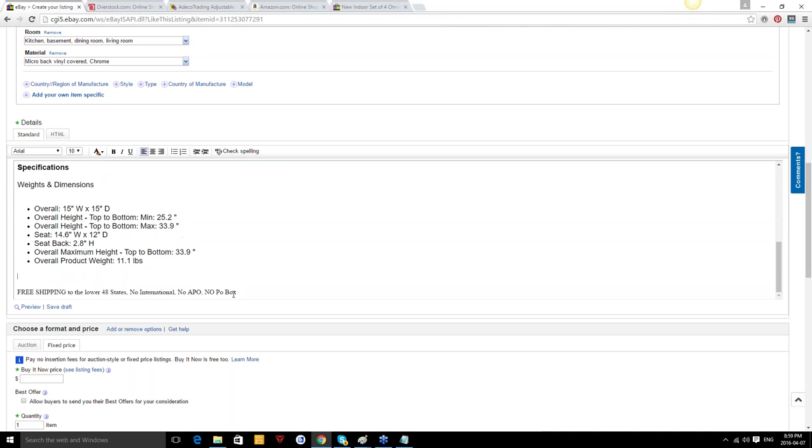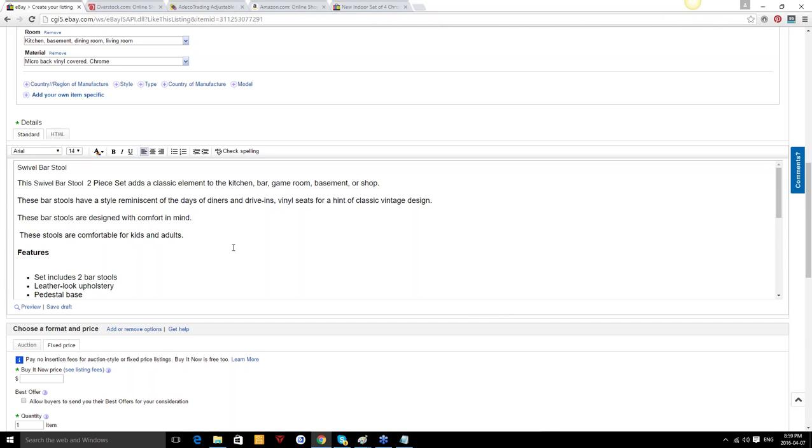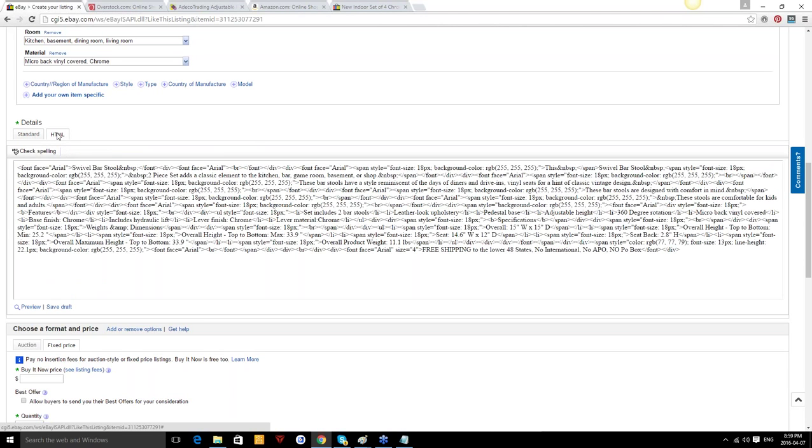All right, so now let me just make this neat. 14 font. I usually put everything at 14, it's just easier to read. So now the whole H2 tag that I was talking about. You see this title here, we want to put this in an H2 tag. So what we have to do is go to HTML mode by clicking this. And I know it looks like a huge mess. See this swivel bar stool? Before this, we're going to put a left bracket, I don't know what this thing is called, like a less than symbol. It's beside the M, on the right side of the M there are these two symbols. So we're going to go left bracket, H2, and then close the bracket with the opposite one.